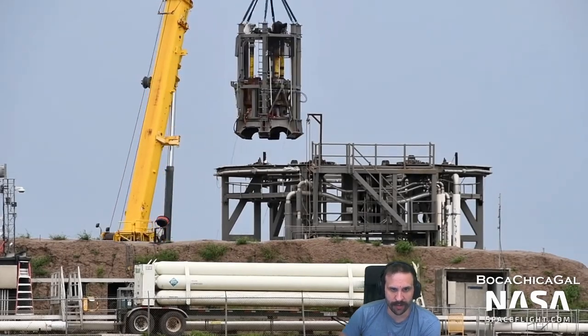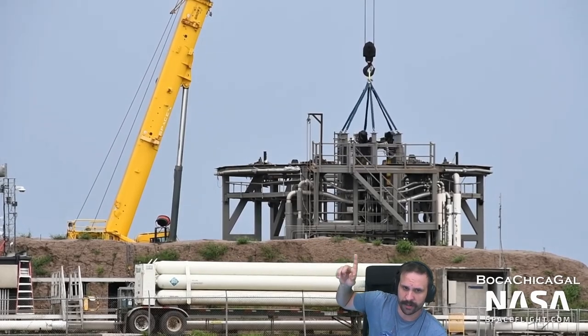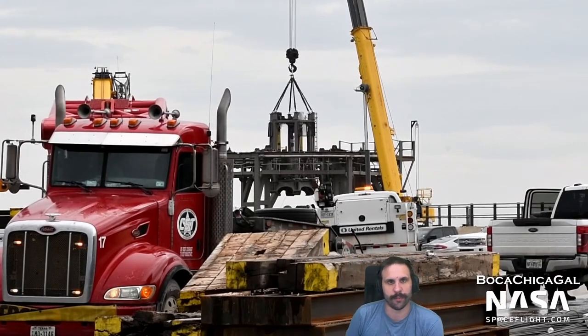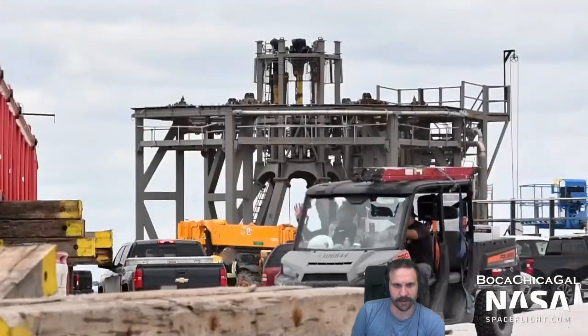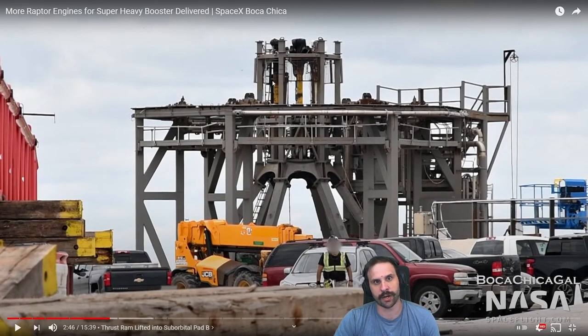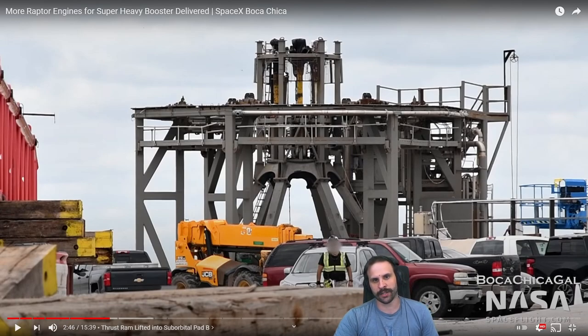Oh, there's the thrust jacks. They put the thrust simulator, or the load simulator, onto suborbital pad B. That thing is generally put onto a pad like this when SpaceX is going to test a Starship out. That thing has been there for all the other Starship tests. Basically there's a bunch of hydraulic jacks right here, and they push up on the vehicle to simulate the force that Raptors would be putting on the vehicle during ascent or during flight, right? So it's called a load simulator.